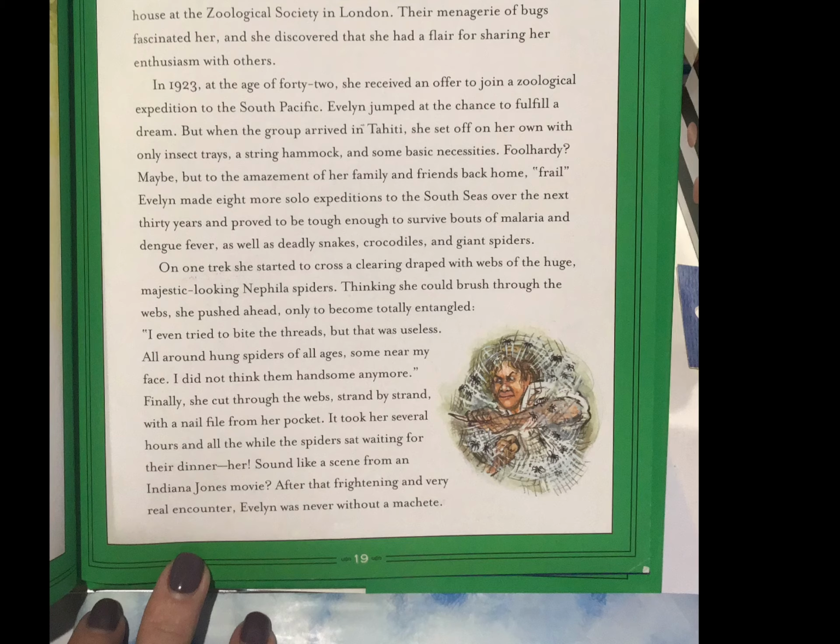Evelyn jumped at the chance to fulfill a dream, but when the group arrived in Tahiti, she set off on her own with only insect trays, a string hammock, and some basic necessities. Foolhardy? Maybe, but to the amazement of her family and friends back home, frail Evelyn made 8 more solo expeditions to the South Seas over the next 30 years and proved to be tough enough to survive bouts of malaria and dengue fever, as well as deadly snakes, crocodiles, and giant spiders.